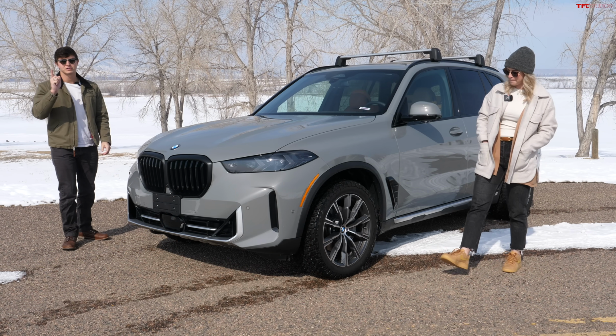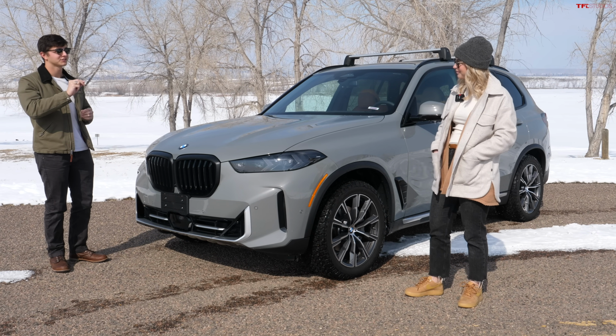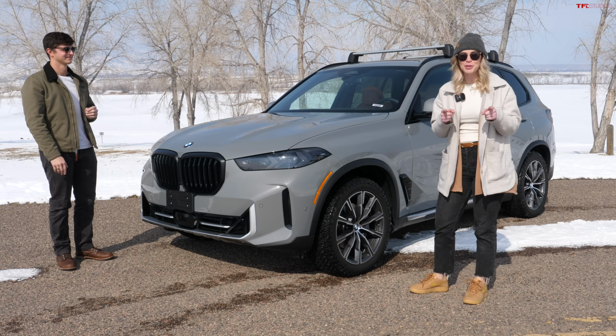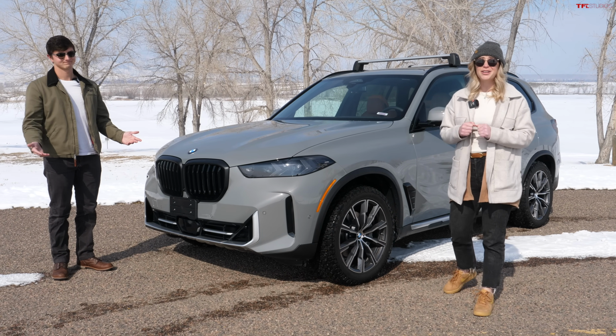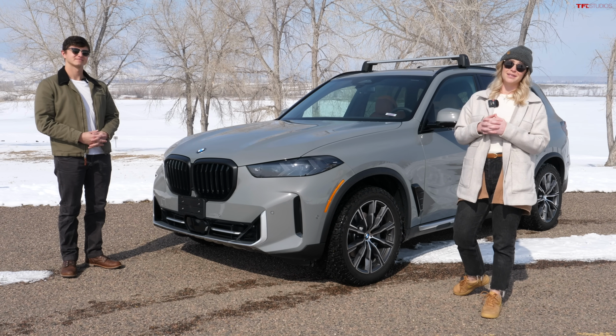Today, Jen and I are driving the 2025 BMW X5 xDrive 40i. It's a long name. It is a long name, but you nailed it. And this is a special one for me because the X5 has been a dream SUV for many years. So is it going to hold up to my standards and my thoughts, or is this a classic case of don't meet your heroes? Got to find out.